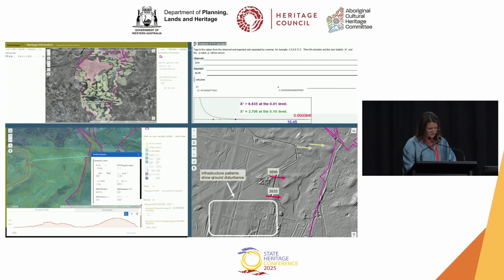The app enabled different approaches to visualise and identify associations with these examples. In the first one, the top left, you can see the sandy rises were marked out in green and the wetlands in blue, and these were traced from the oldest aerial image I could get, which was from 1953. The disturbance areas were traced in red and they were then identified as well.